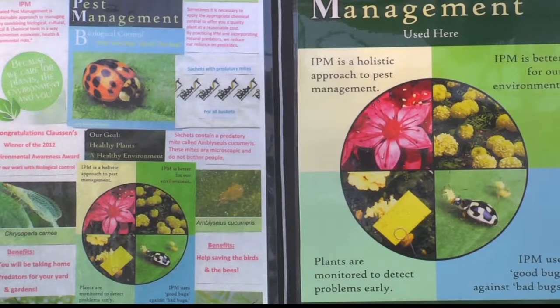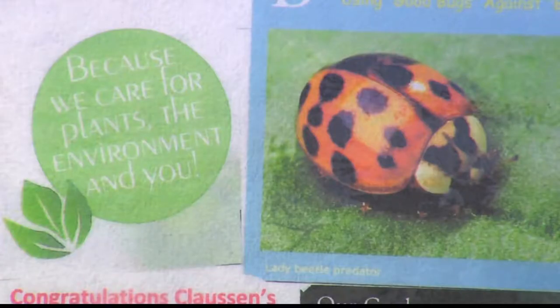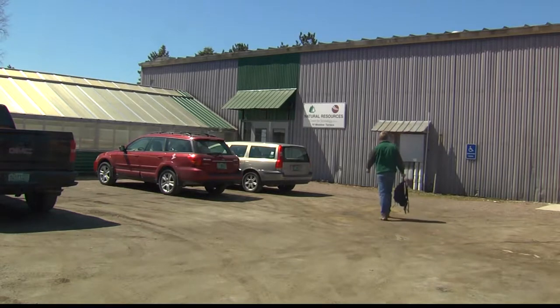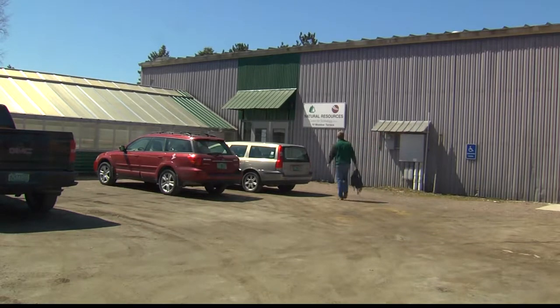Greenhouses can buy the wasps, but once they have some in stock, it's cheaper and not too hard to create their own. King is doing that with help from students in the Natural Resources Program at the Center for Technology in Essex. On this day, Frank Sullivan was visiting the class to share information about aphid control and IPM.